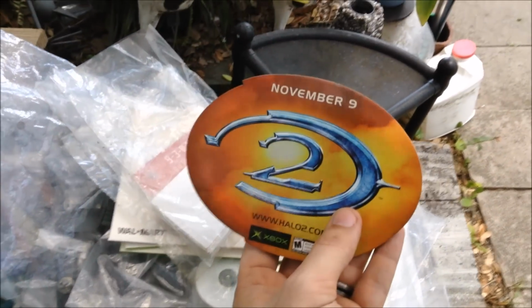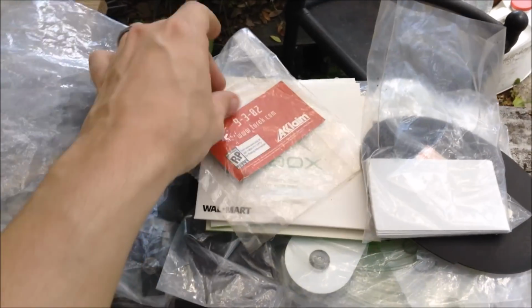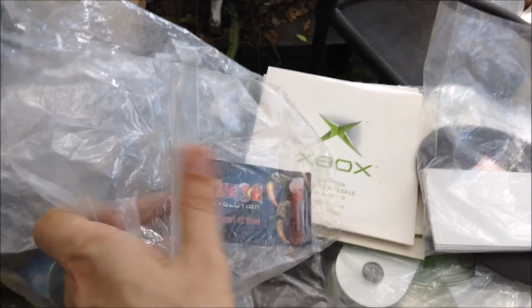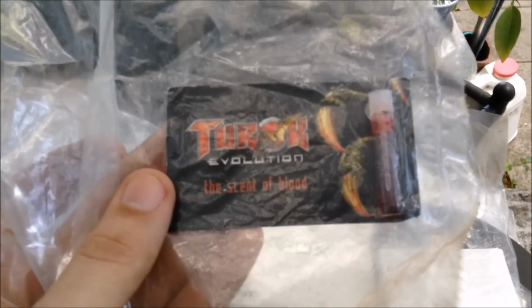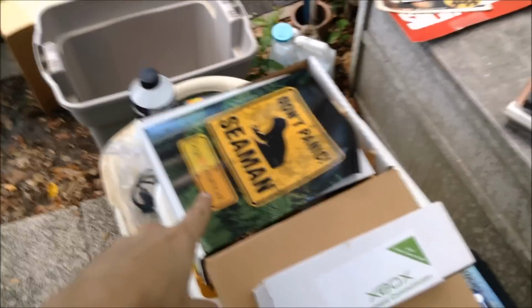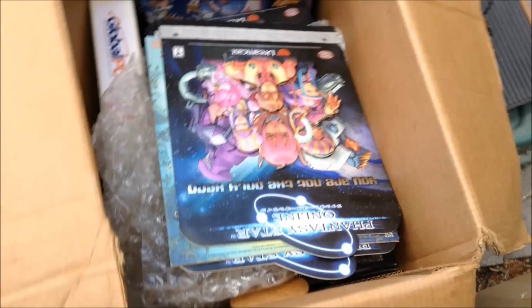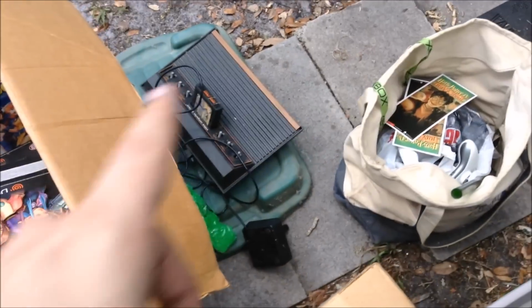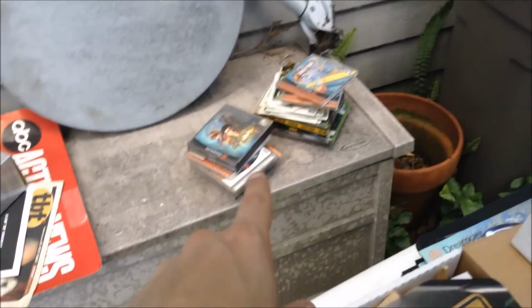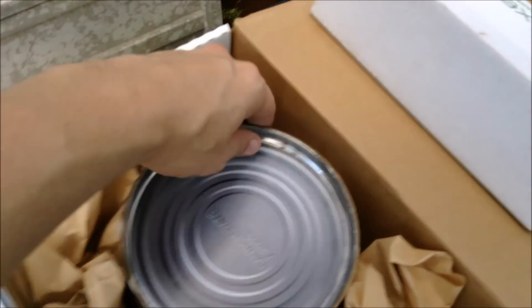So, enjoy! This is all like promotional little stick-ons and buttons, stickers. This is kind of cool. It's a little blood vial for Turok Evolution, the secret of blood. We have a large mix of like SEGA stuff, SEGA promotional items. That whole box is full. There's like a Phantasy Star Online standee, some just random gaming stuff like an Atari. There's a bunch of games over here. The Seaman in there is still sealed. And this is a Seaman in the can.